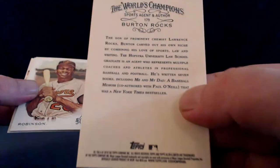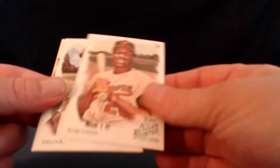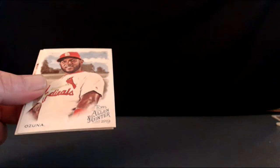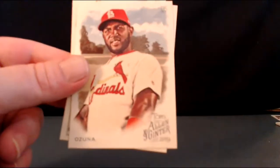Sports agent and author, Burton Rocks. There you go. For all you sport agent fans. Is that Frankie Robinson? Absolutely. Frank Robinson, incredible player. I got a Frank Robinson autographed baseball. How do you like that? Oh, no. Marcell Ozuna up next. Awesome.